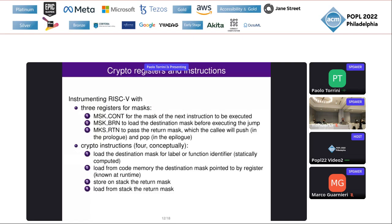So the instrumentation of RISC-V comes with the addition of 3 registers for masks. You have a mask counter, which we've already mentioned, which contains the mask for the next instruction to be executed. We have a mask branch register, where we can load the destination mask before executing the jump. We have a mask return register that's similar to the return address register in a way. It's needed to pass the return mask, which the callee will push to the stack in the prologue and pop from the stack in the epilogue.